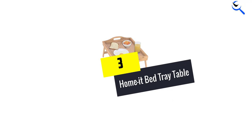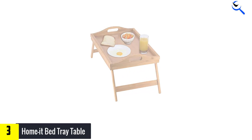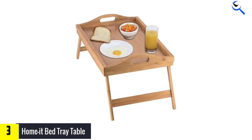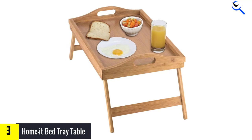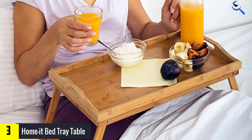At number 3, we have Homeit Bed Tray Table. This bed tray is ideal for someone who wants a simple, straightforward tray that they can use for either work or a meal in bed. This bamboo tray is Amazon's #1 bestseller, and while it doesn't offer any bells and whistles, its solid construction, handles for easy mobility, and folding legs have earned it legions of fans.